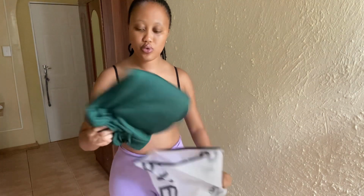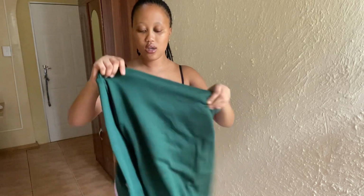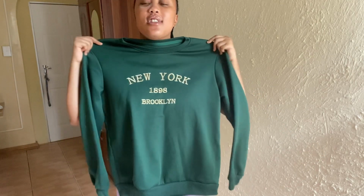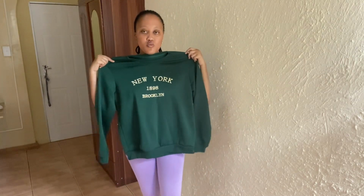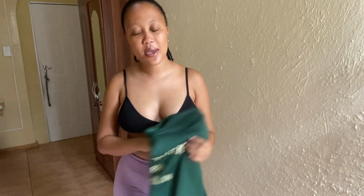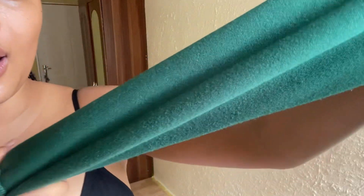I think this is the last of the clothes. It's just a simple jersey. Just a simple jersey. I'm not gonna wear it. This is how it looks. Just a simple jersey. I actually bought two, but I sold one to one of the girls in the house. But yeah, I love it. This material, I love it.